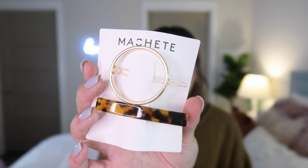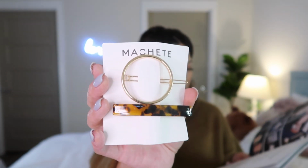So this looks like it's a hair clip. This looks very cute. I don't normally wear hair clips, but I kind of want to start wearing them. So this is a $31 value. It is a set of 2 classic hair clips. They're handmade in France and Italy out of premium materials. So that sounds very nice.